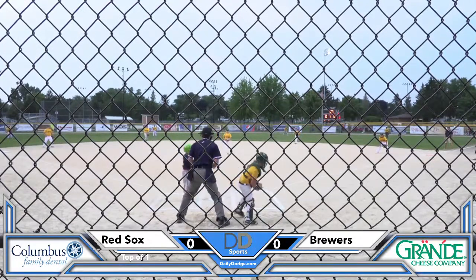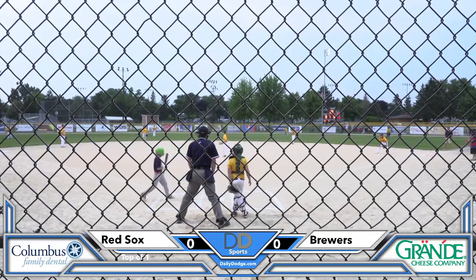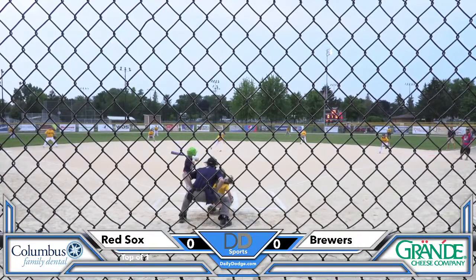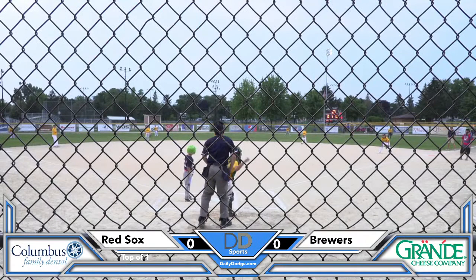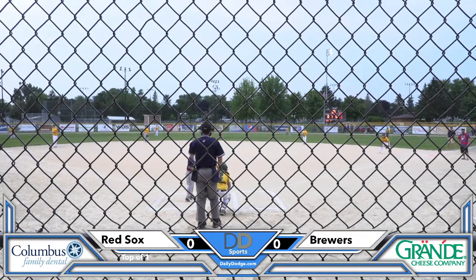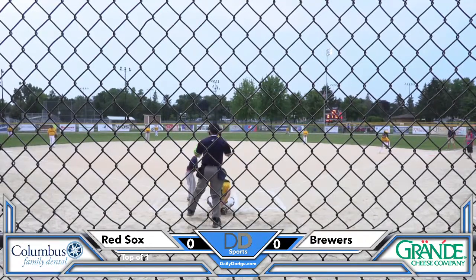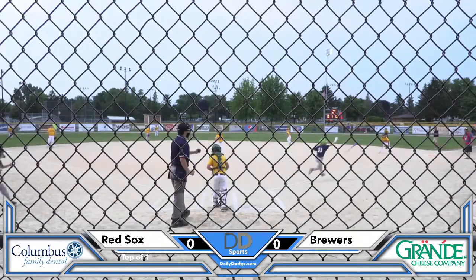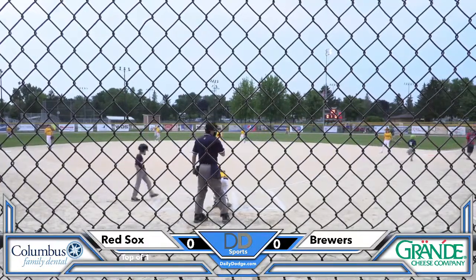Called the second ball wrong. That was actually a strike. So now we're 2-1. This is Levi Grunwald up to bat for the Red Sox. He plays catcher, second base, and outfield. Attends Prairieville Elementary. Favorite baseball team is the Brewers. Enjoys Christian Yelich. Nice to see Levi out here. And that is ball 4. He will head to first.